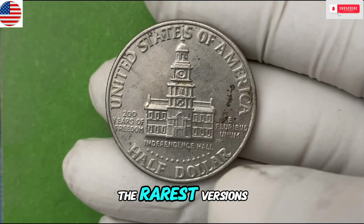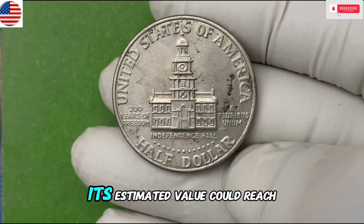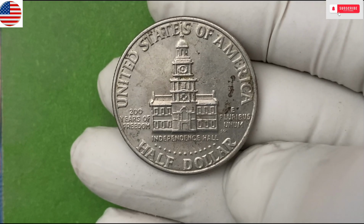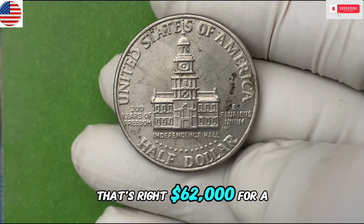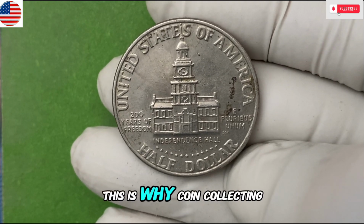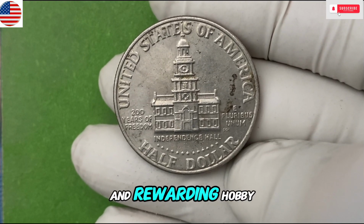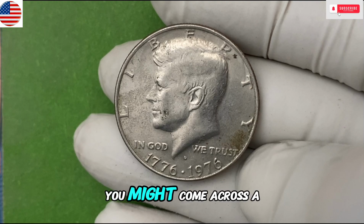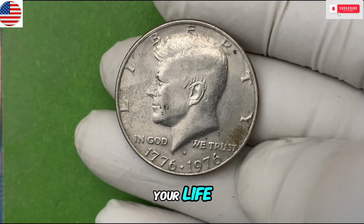If you have one of the rarest versions in near-perfect condition, its estimated value could reach an incredible $62,000. That's right, $62,000 for a single half-dollar coin. This is why coin collecting is such an exciting and rewarding hobby. Hidden treasures are everywhere, and you never know when you might come across a coin that could change your life.